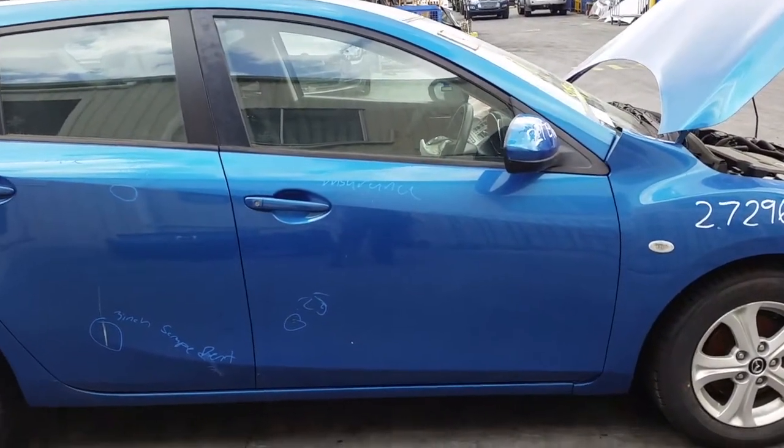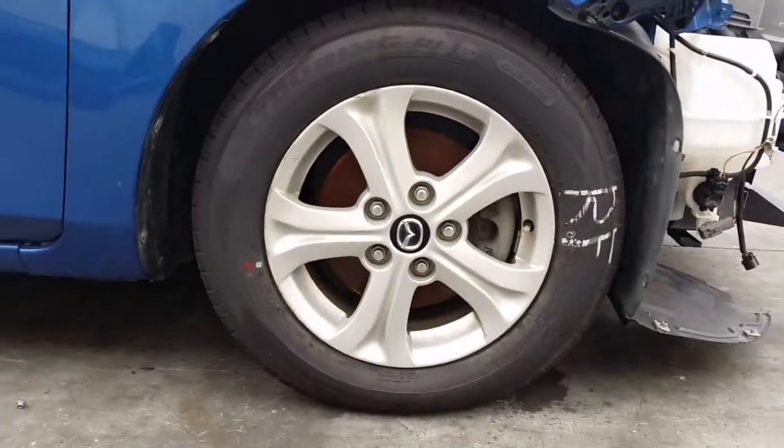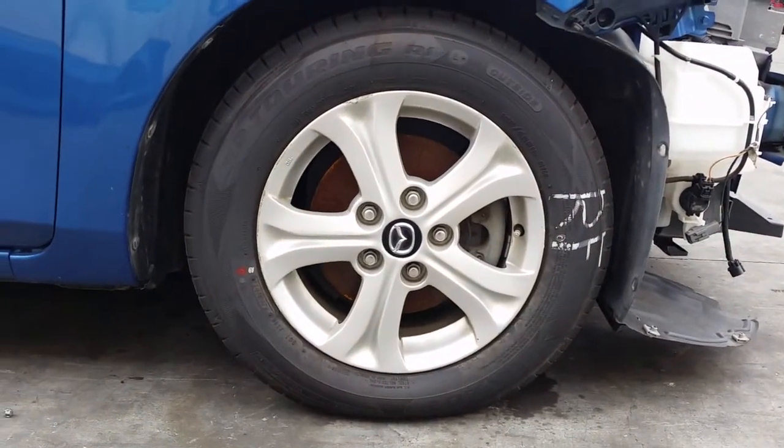The right front door. The right-hand power door mirror. Factory 15-inch alloy mag wheel. Right front has a good tyre.